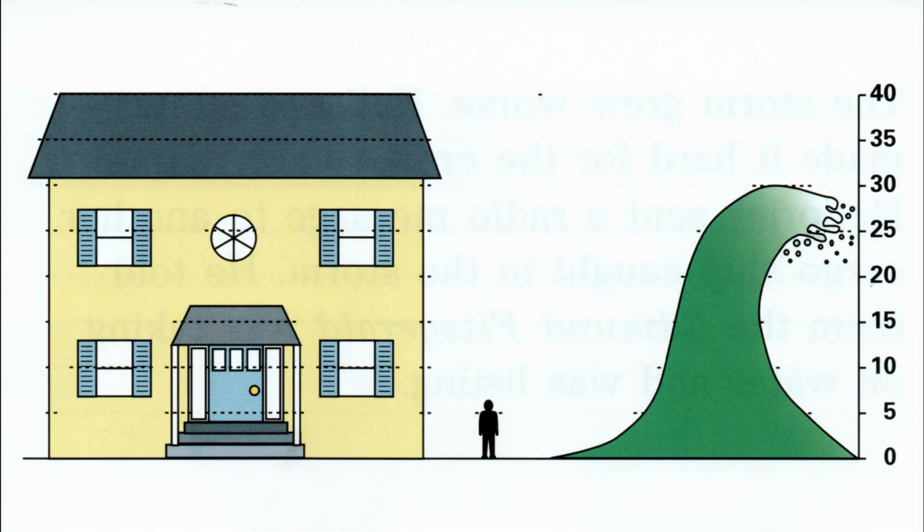Take a minute to look at that chart on the top of page 13. You see that little person there, about 6 feet in height? Do you see the height of the wave? How many feet is the height of that wave? Then please calculate for me, if you would. How many times higher is that wave than the 6-foot man or person there?